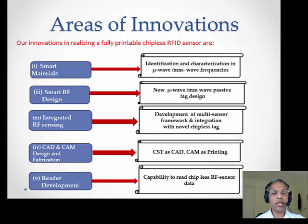Third one is integrated RF sensing. We develop a multi-sensor framework and integration with the novel chipless RFID tagging concept. What we are doing here, we are keeping a set of frequencies for identification, for frequency signature, and another set of frequencies for the multi-parameter sensing. That way we created an RFID tag and sensor on an integrated platform.